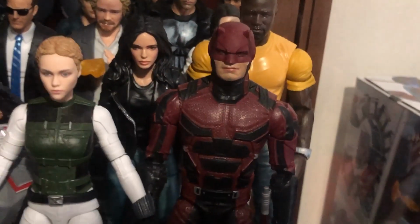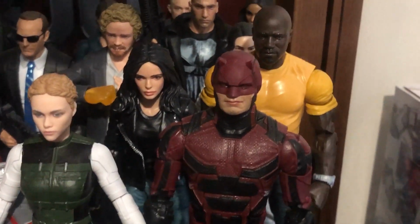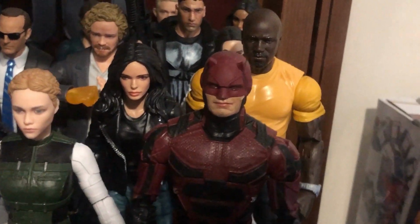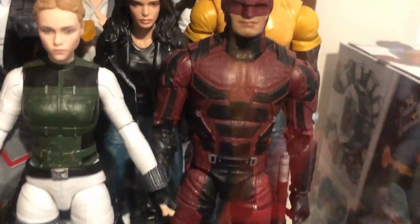Have him go up against She-Hulk in the courtroom. That'd be fantastic. Yeah, just bring him in as your regular legal consultant when you don't want to use General Walters. Yeah, I like Daredevil, and I think this is a good figure of him.